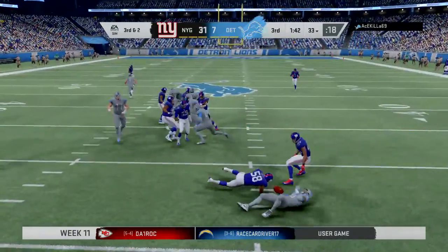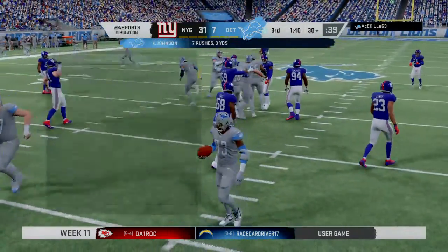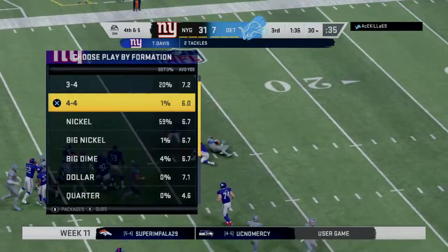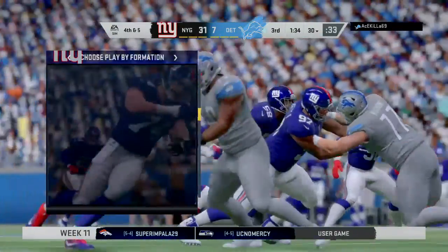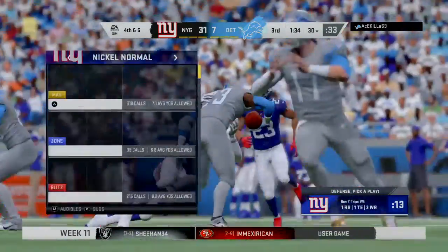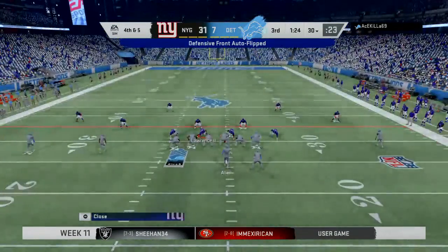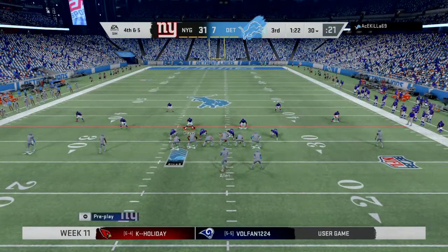Again, it's Johnson, and it's been like this all night long. Nowhere to run as they stop him behind the line. He loses 4, and it brings up 4th. And no move to get the offense off the field. They're going on 4th and 5.